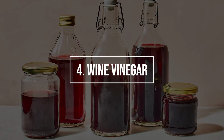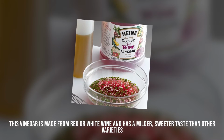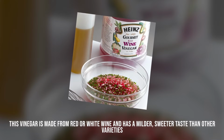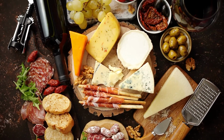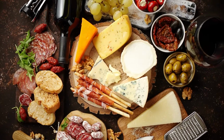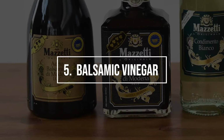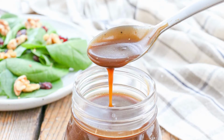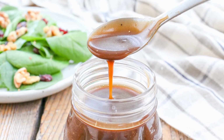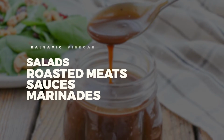4. Wine vinegar. This vinegar is made from red or white wine and has a milder, sweeter taste than other varieties. It's commonly used in French and Italian cuisines and is great for marinades, sauces, and dressings. 5. Balsamic vinegar. This is made from cooked grape juice and has a sweet-sour flavor that works well in salads, roasted meats, sauces, and marinades.